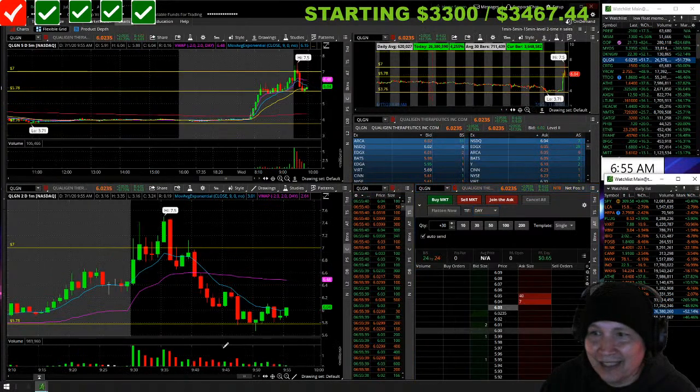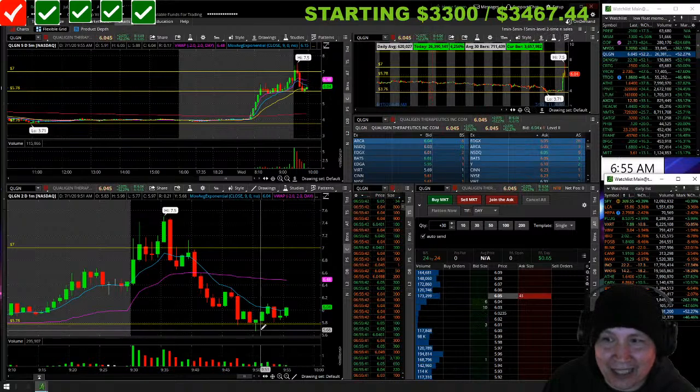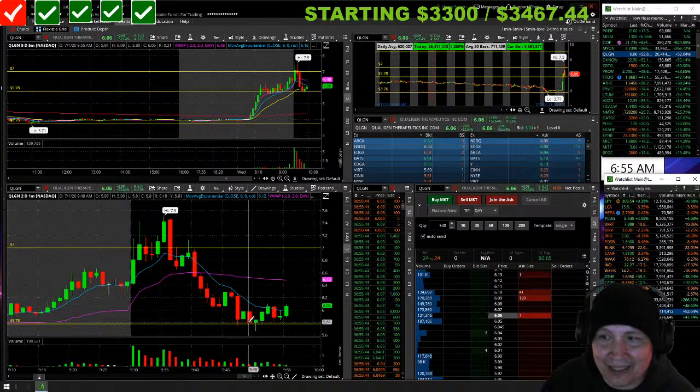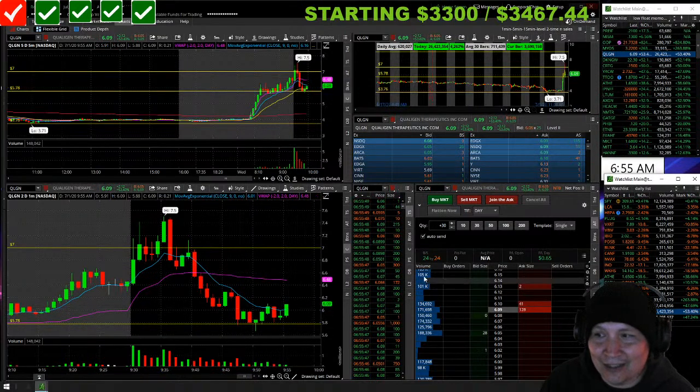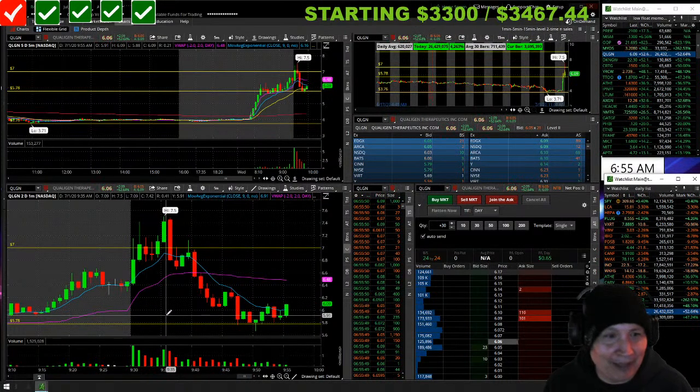QLGN, look at that. I was going to take this trade again right there. I tried it right there. That was my add spot, down at the 580s. But anyways, look at this. QLGN going up, up, and up.